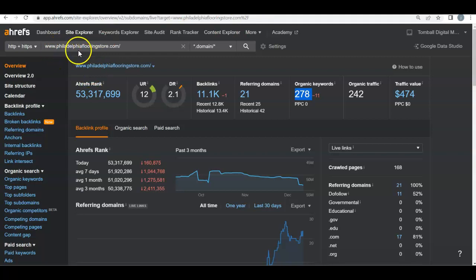So when we put them in, Philadelphia Flooring Store, which is Philadelphia Flooring Solutions, out pops their ranking. So as you can see, their UR, their strength, is a 12, and their trust is a 2.1. Now, ideally, we want these numbers between 30 and 40, so they're not hitting the ideal. But what they are doing really well, as you can see, is their backlinks. They have over 11,000 backlinks. Now, it is quality over quantity, so some of these backlinks could be garbage.